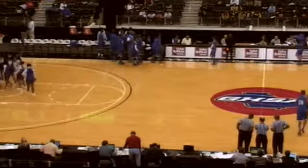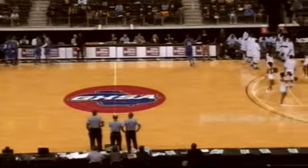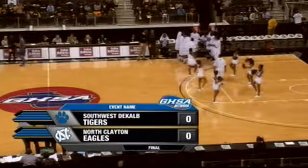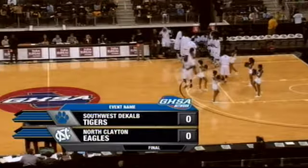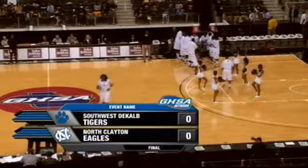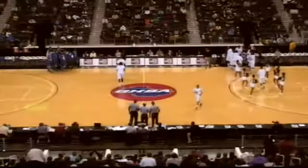Now, let's meet the starting lineup of the Southwest Dekalb Panthers. At guard, number 1, Jordan Price. At forward, number 2, Goodwin. At guard, number 3, Kadarius Turner. At guard, number 4, Jessica O'Halloran.